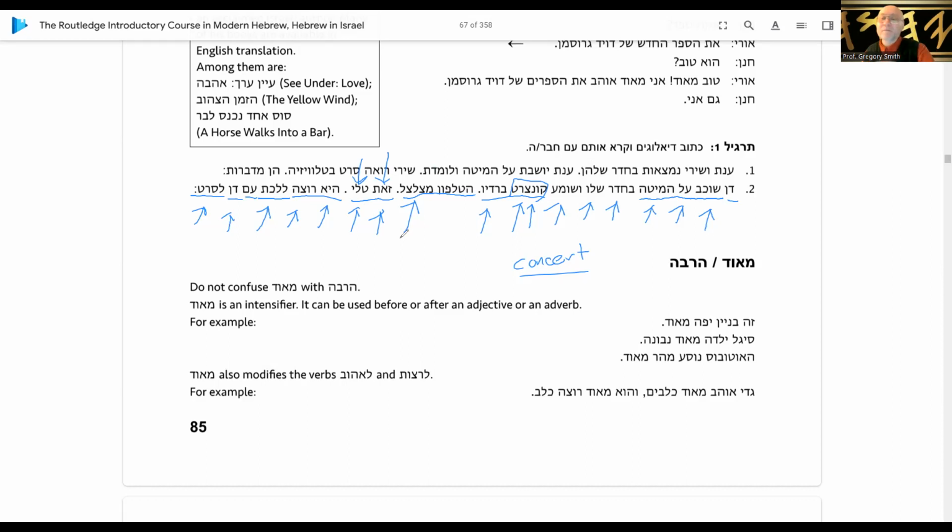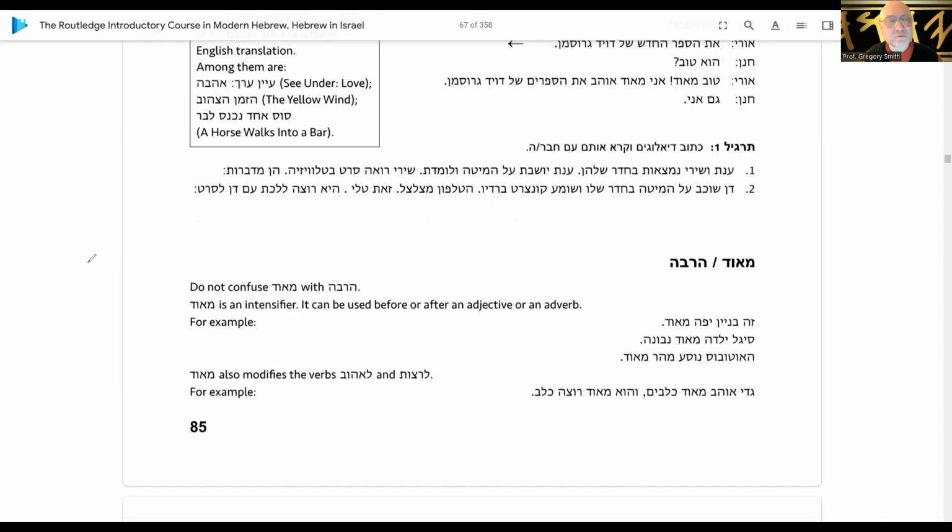So then for number 2, we have to come up with this conversation back and forth. Okay, so Dan is listening. So remember, Dan is listening to a concert on the radio, right? And the radio means on the radio or in the radio, like it's coming from the radio. Okay, and then the telephone metzalzel, the telephone rings, and so Tali wants to know if Dan wants to go see a movie.